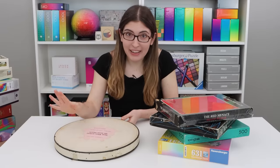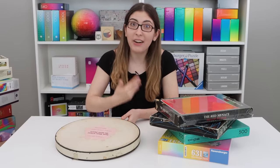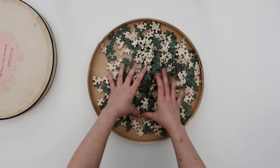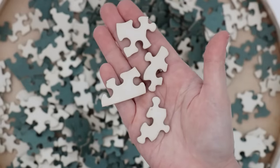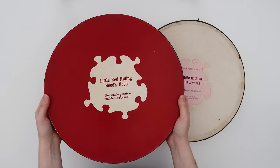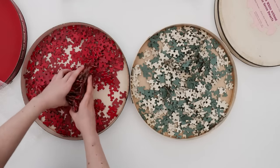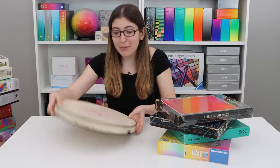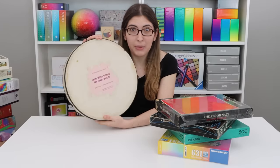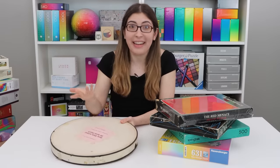As far as I know, and I've said this a few times, so I really hope it is true, I think this was the first solid colored jigsaw puzzle series ever released. So there's the red one, which I already have. That one is, you know, not a little rare, but not super rare. Like, you can find them. The white one is a lot more rare. This is like the only one that I've seen pop up on eBay since I started looking out for it.